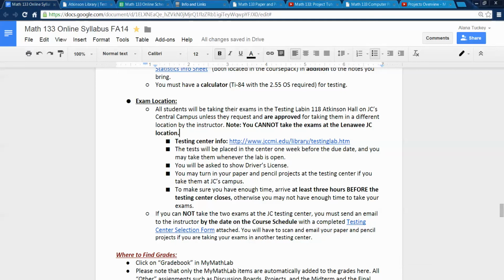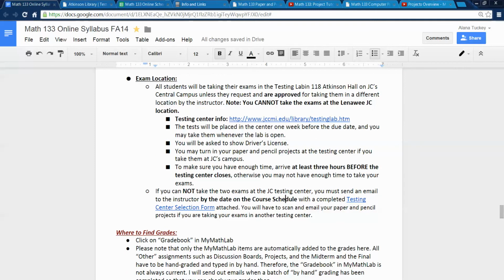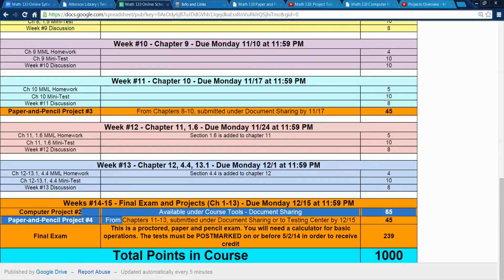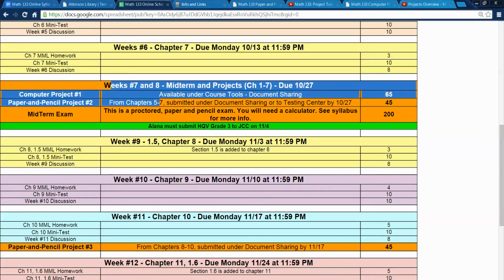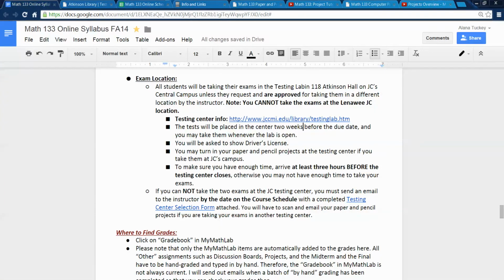Now, everybody's assumed that you will take it there unless you request and are approved, because just requesting it doesn't automatically mean you're going to get it, to be able to take the test somewhere else. I'll talk about that a bit further down, but let me go through the other things about the JC Testing Center. The test will be placed in there a week before the due date. Actually, since you have a 2-week window, it'll probably be 2 weeks before the due date, because I purposefully gave you a couple weeks for the midterm and a couple weeks at the final time in order to get that done. That way you have plenty of time to study.